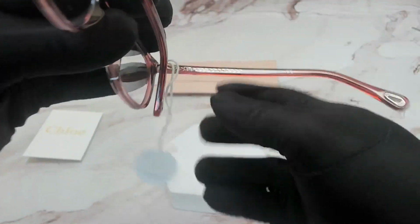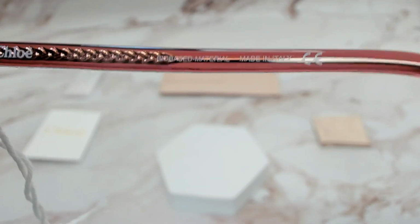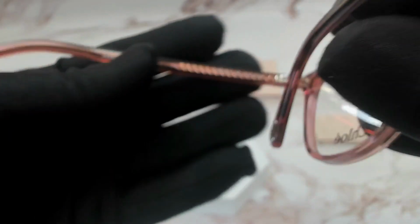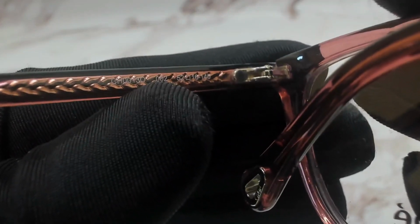On its inner right temple is again the Chloe logo, that it's bio-based material, and that it's made in Italy. On its inner left temple is the model number, color code, and dimensions of the frame. 52 is for its lens, 16 is for its bridge, and 140 is for its temples.